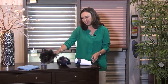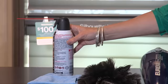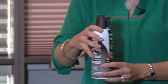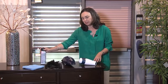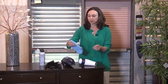Of course, a feather duster is also an easy tool to use. Something people don't think about is using a can of compressed air. You use these for your computer keyboards. Well, this also works great on window treatments. And then, of course, just a simple, soft, damp cloth would work.